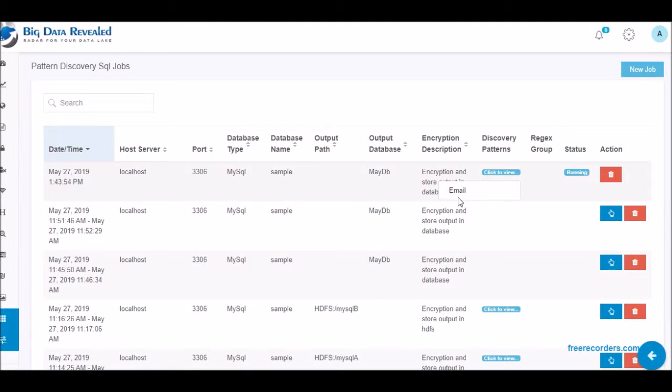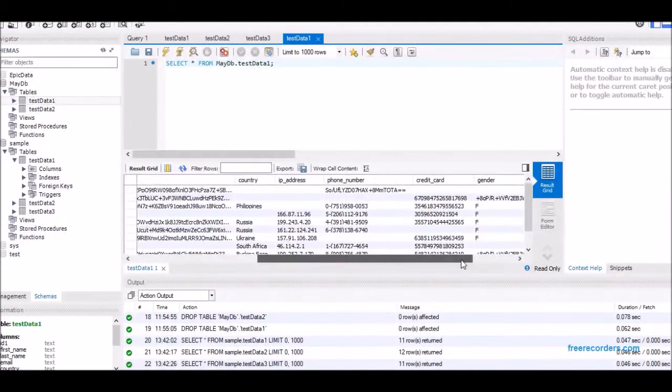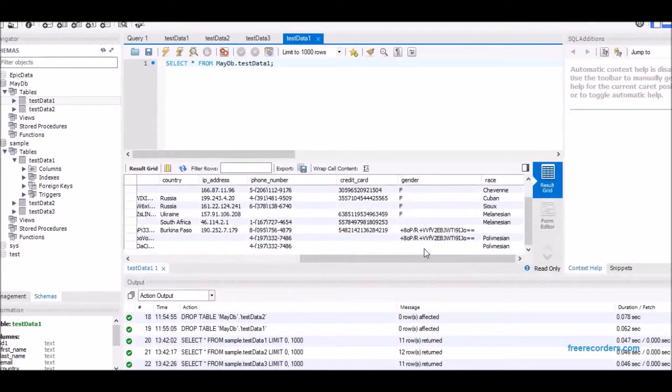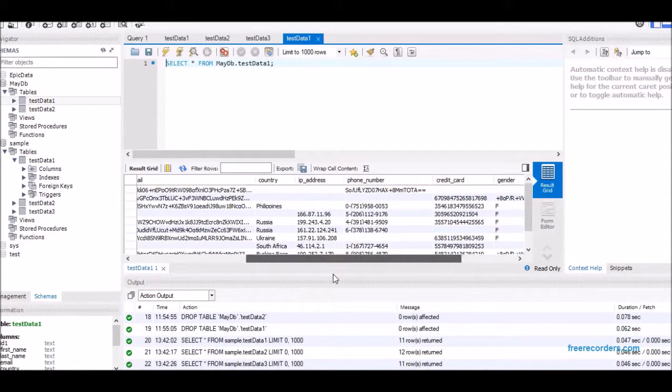Earlier we saw that no values were encrypted. Now we see that all the values for Lisa except her origin are encrypted. We also see that the genders of M are encrypted, as well as all the emails in the email column, as we selected the email pattern to be discovered and encrypted and the file to be written back to the RDBMS database. We see the same is true for table 2, that was also requested to be processed at the same time.